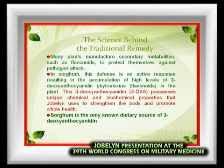And what makes this Jobelyn have such a powerful antioxidant property is the huge amount of phytochemicals or flavonoids. In this case, we have the 3-deoxyanthocyanidin, which has been confirmed to have very powerful antioxidant properties. It also has anti-inflammatory properties and is chemoprotective.